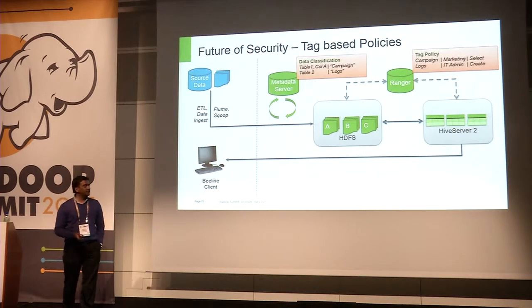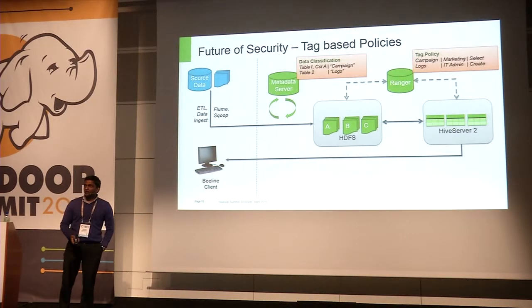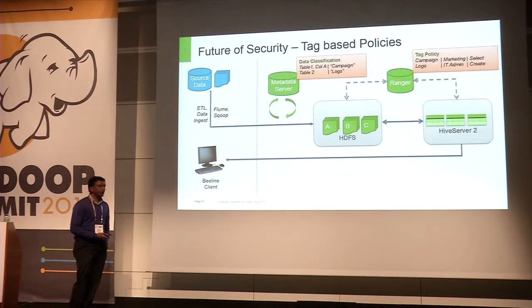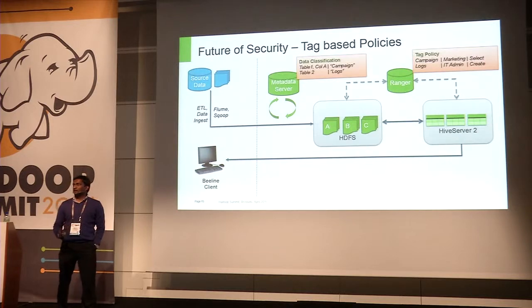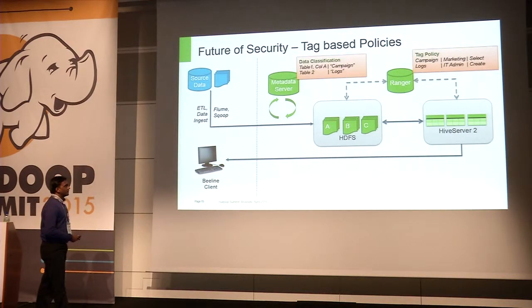And similarly for IT, I can classify data as logs, and it could be any data. So I no longer have to specify this column or this file. The metadata server will have that knowledge, and Ranger will integrate with the metadata server to get that taxonomy. So this is one aspect we are looking at in terms of how we can make the administration a little bit better.